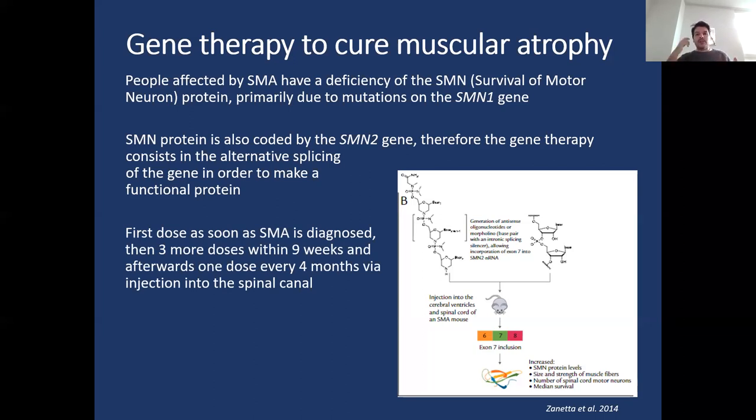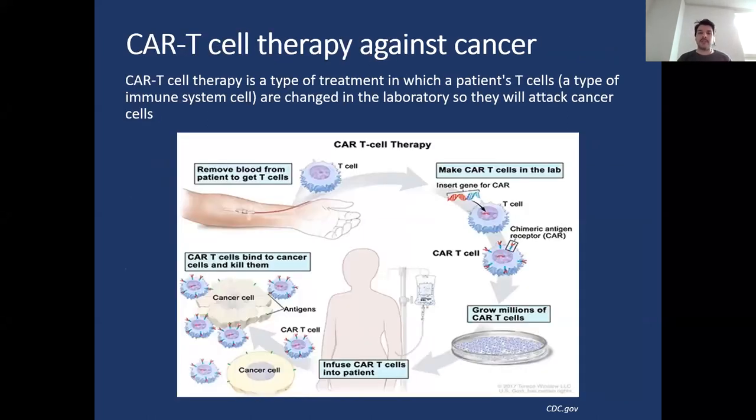So the first dose has to be administered as soon as SMA is diagnosed, and then 3 more doses within 9 weeks, and afterwards 1 dose every 4 months via injection into the spinal canal. So let's see, hopefully this will be the first case of this type of gene therapy in such a disease. Then going through cell therapy, one of the most important ones in the last year was CAR T cell therapy against cancer.